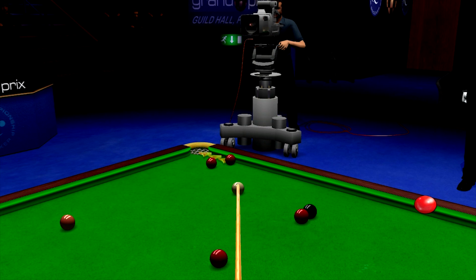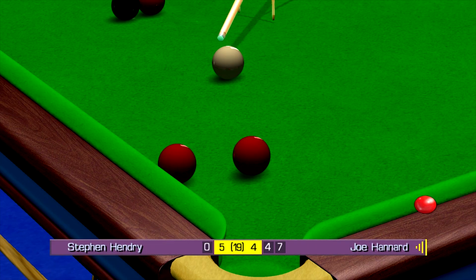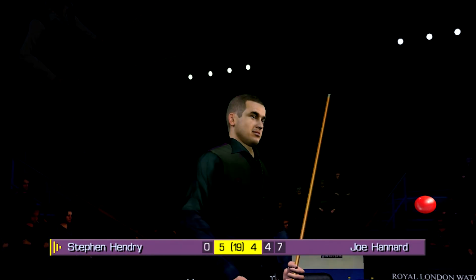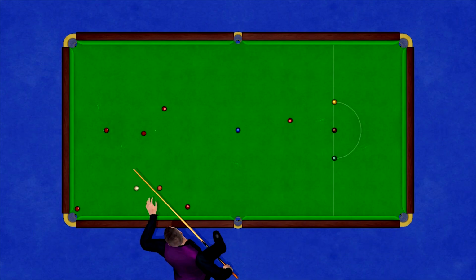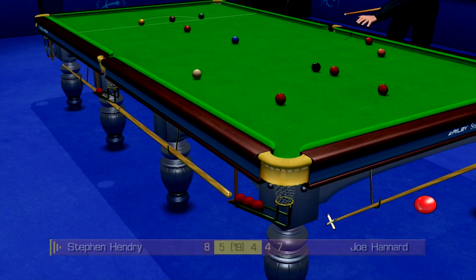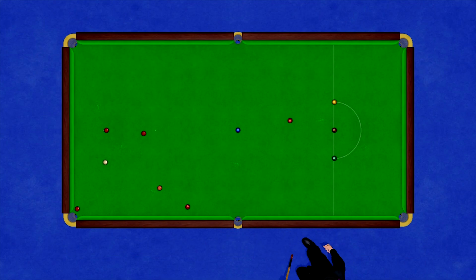So I'm going to drop this red in along the cushion. Should be fine. And just get onto the black. Oh no. Oh my word. Should be a fairly straightforward plant here. He's off the pace here. We underhit it. That's happened a few times in this series, but none more important than that.